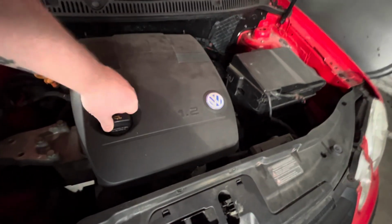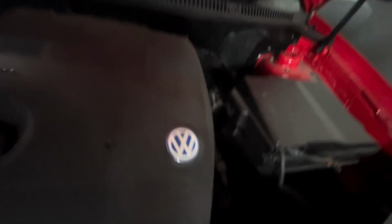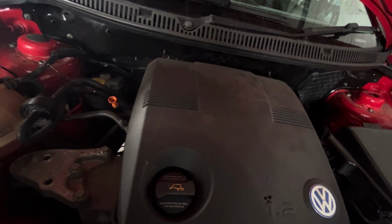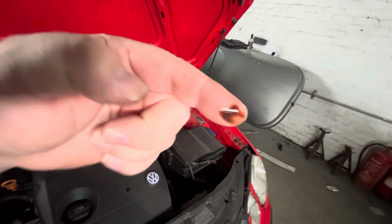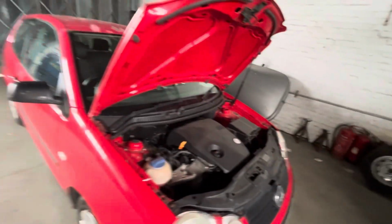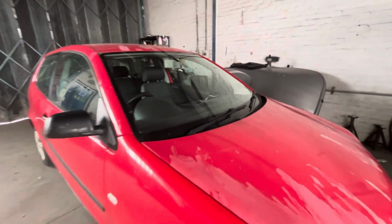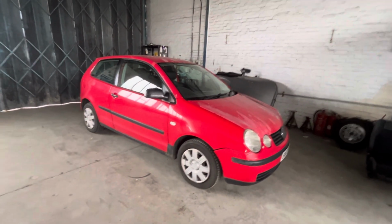Oil like that. Has it been changed recently? Clean enough, isn't it? Ooh, let's see if I can do this. There we go. I am a professional. I mean, it's dirty. I've got worse oil in my car. I'm not even gonna lie to you. But as it goes, 4 cars for 120 quid, I think I am on to a winner.